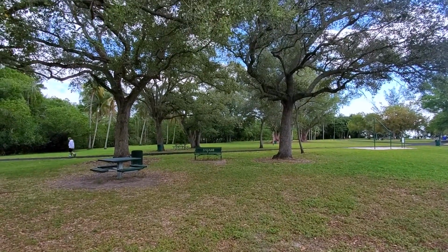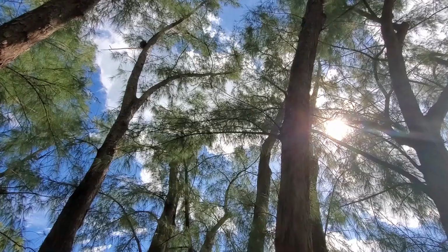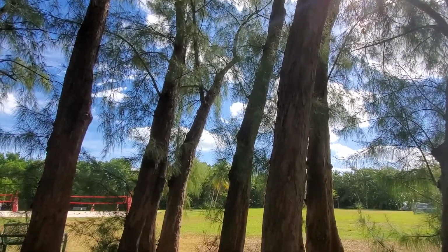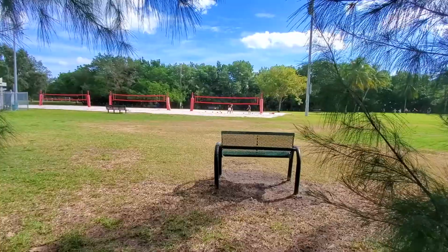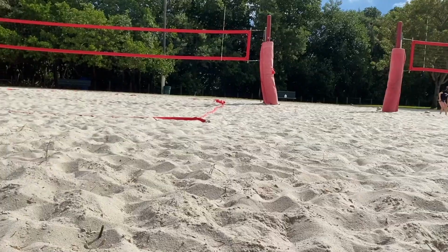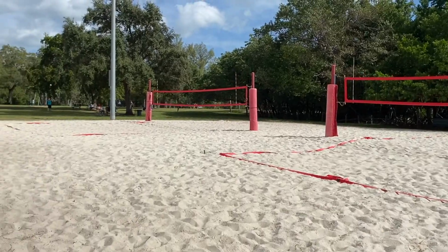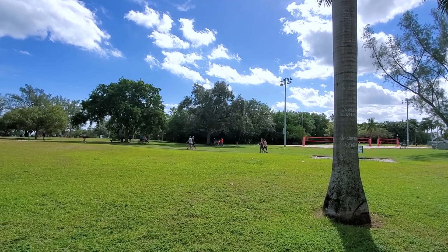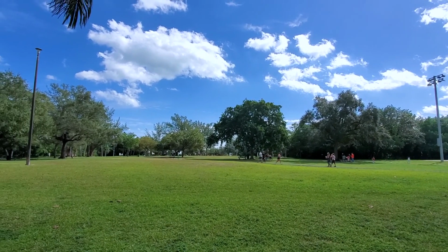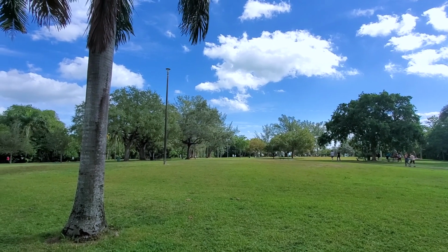Enjoy a picnic under the sun or under the canopy of Florida shade. Another treat is that you can watch or play beach volleyball. Covering more than 20 acres of bayfront green space, the park offers a vast open area for you to enjoy other park recreational activities.